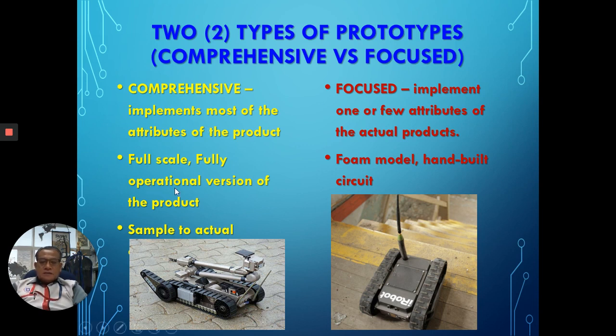It is in the full shape of the actual product, and normally it is a fully operational version of the product. It is almost the actual intended product to be produced. So comprehensive also is one of the samples of the actual. So perhaps all the major functions have been operating.